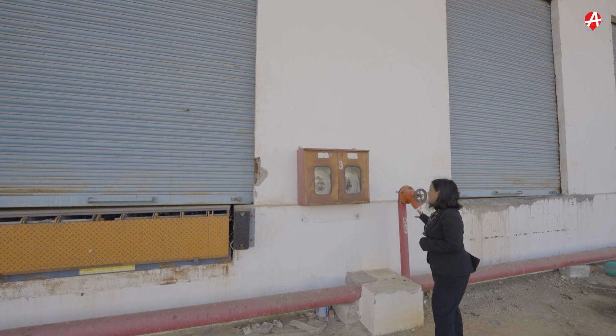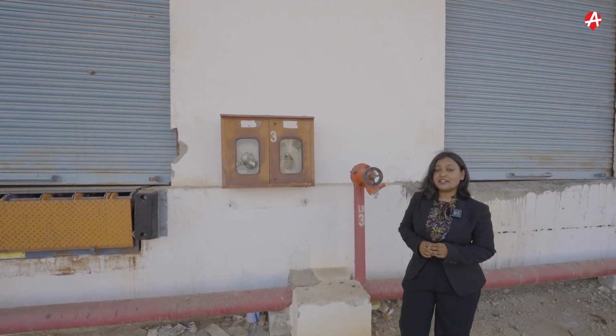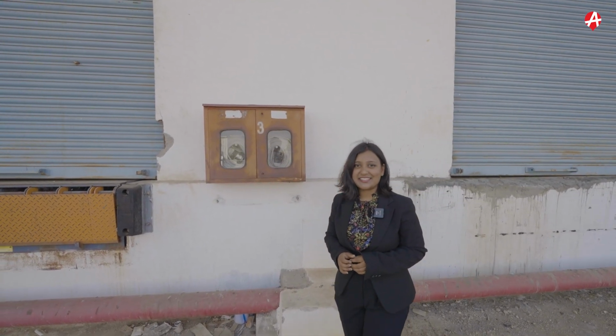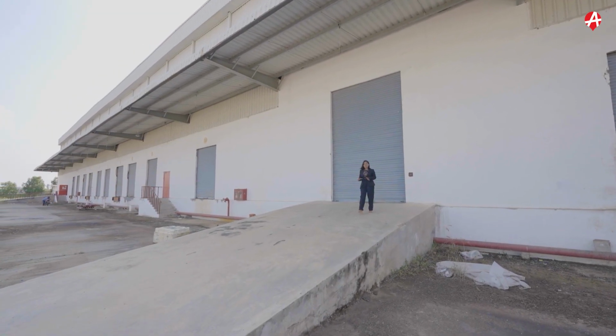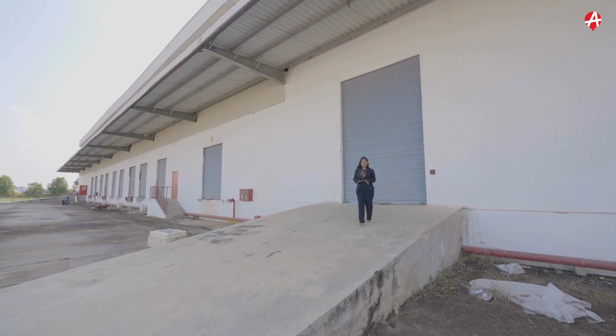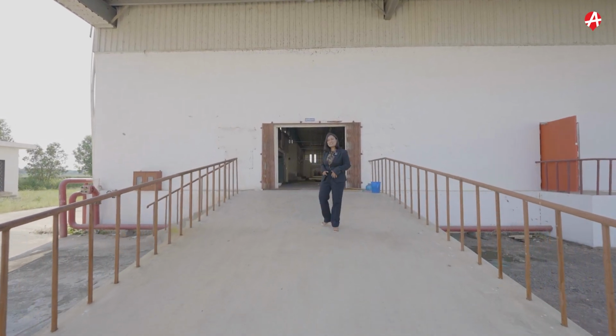This is the fire hydrant and this is the fire hose for any fire emergency, and you get multiple of these in the facility. This is called a ramp and it is used for vehicles to have direct access inside the warehouse. This is the main entrance of the warehouse. Come, let me show you around.